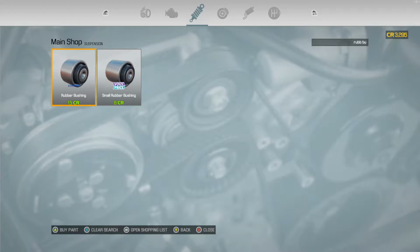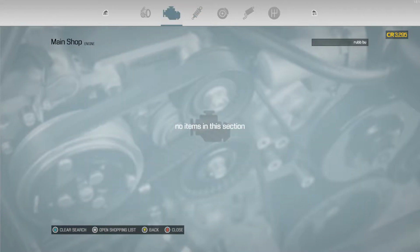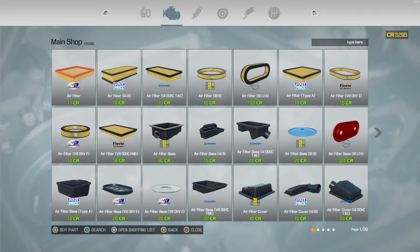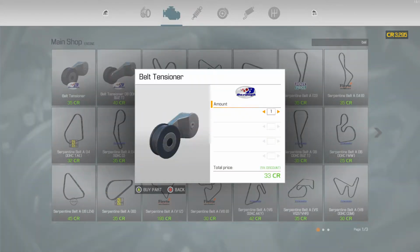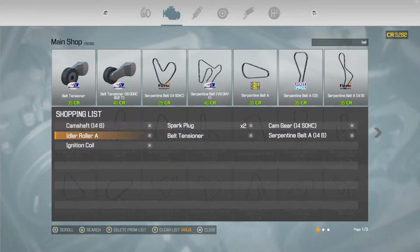So, how do I get the shopping list up? Oh. Okay, so we're going to need some engine parts. B-E-L. Okay, we're going to need a belt tensioner. No, I'm pretty sure it was an I-4B. Not sure. Where's the shopping list? Something to build I-4B. Yep, I was right.